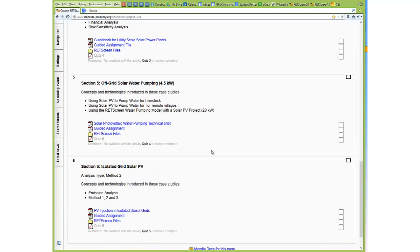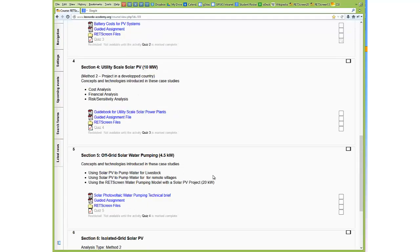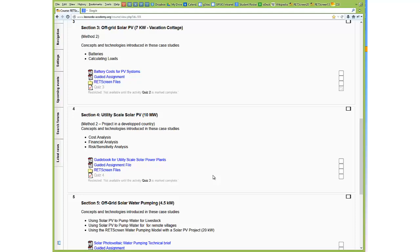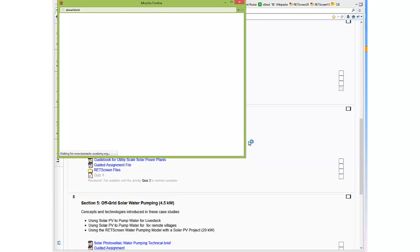And we looked at off-grid solar water pumping. We have a case study in India. And then we show examples of isolated grid, such as, for example, grids on islands. And I just want to show you, for example, what the guided assignment looks like. So I got a PDF document.